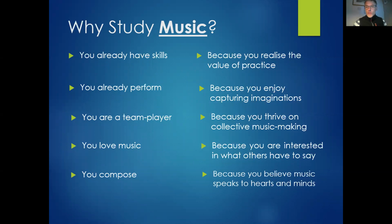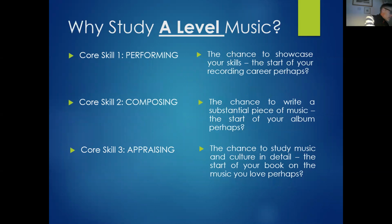But you love music, you are a team player, you compose already, you are open-minded to music of different styles, classical, contemporary, film, rock, jazz, world, and you need to be curious about all those different styles. So, moving on to slide 3.